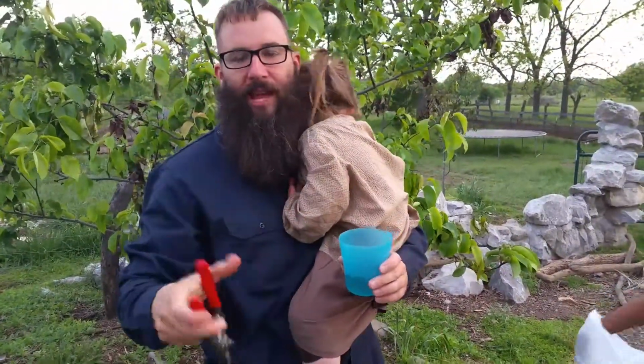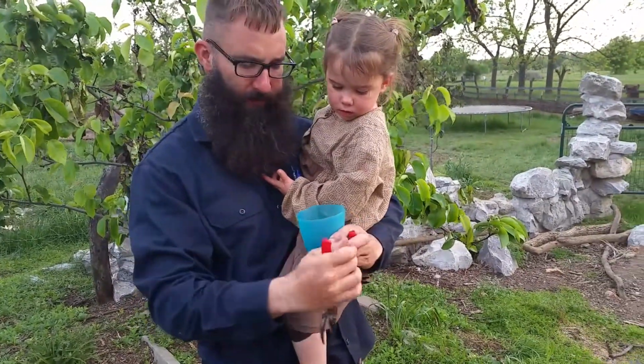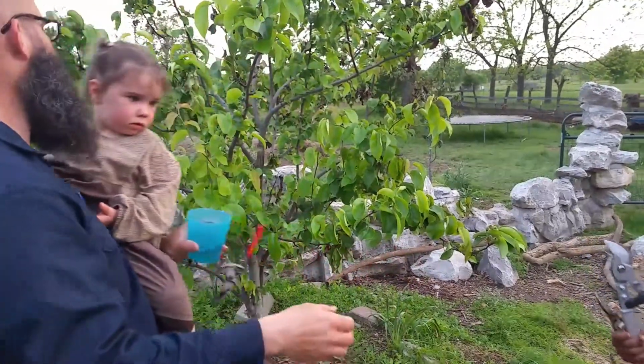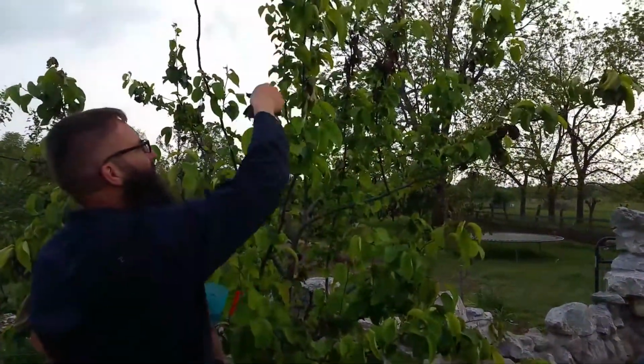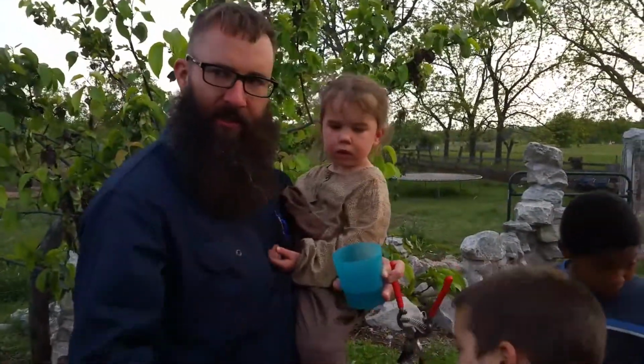Okay. With every cut, you have to clean your snippers. So if you're pulling it off, you're going to get that stuff on your fingers. Clean, clean. And then snip. Of course, this one is pretty thick up here. I'll just probably cut that off. But anyways, I just wanted to show you this.